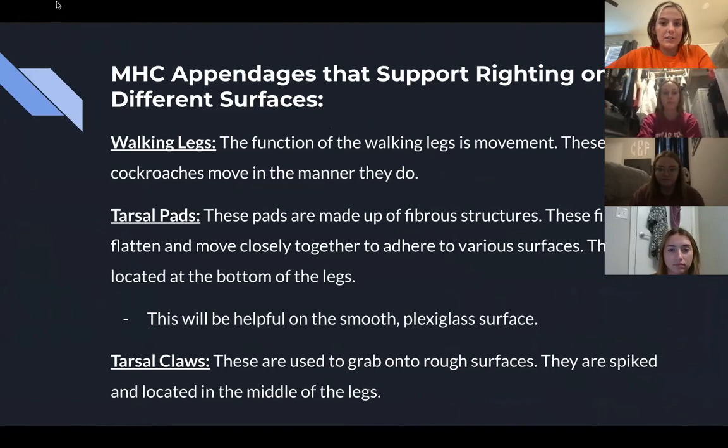MHC appendages that support righting on different surfaces include walking legs, which is the function of walking legs is movement. These help cockroaches move in the manner they do. Tarsal pads are pads that are made up of fibrous structures. These fibers flatten and move closely together to adhere to various surfaces. These are located at the bottom of the legs. This will be helpful on the smooth plexiglass surface.